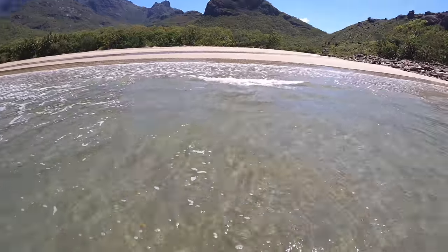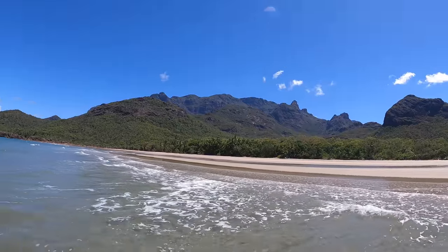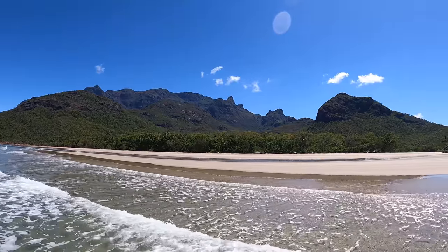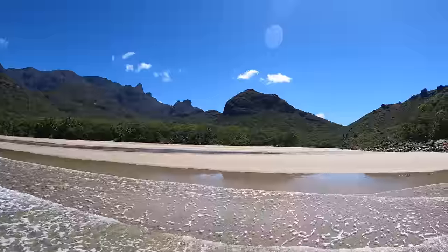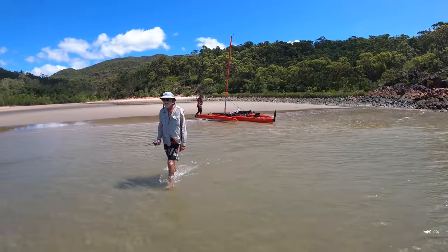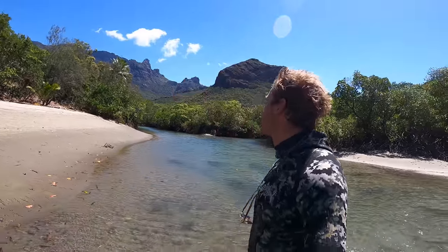Another bay to check out, and this one's got to be up there with one of the most scenic bays or spots in North Queensland. Absolutely incredible. The mountain range here looks like something out of Jurassic Park, or where the Incas live in Peru, like a Machu Picchu kind of setup up there. Palm trees on the beach, and there's a little creek that runs out here. So we'll go and have a look, see if there's any fish or crabs or anything living up there.